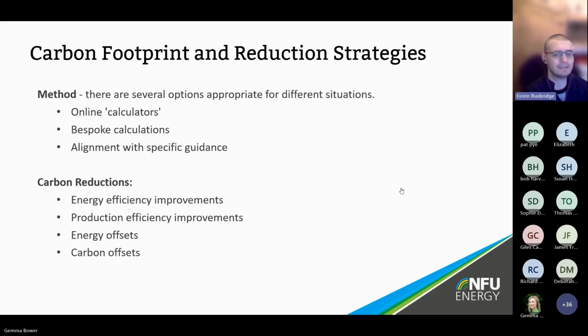And then finally, when it comes to eliminating or reaching net zero, as it were, then offsetting is inevitable for most businesses, whether that's an energy offset through renewable generation or a carbon offset through something like woodlands or grassland management or biodiversity net gain, those sorts of things. Those are your options. I think that's my final slide.